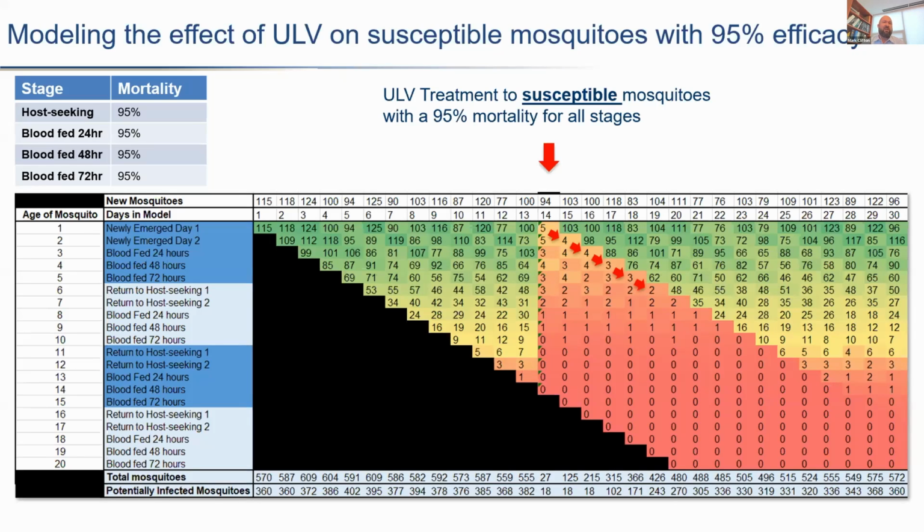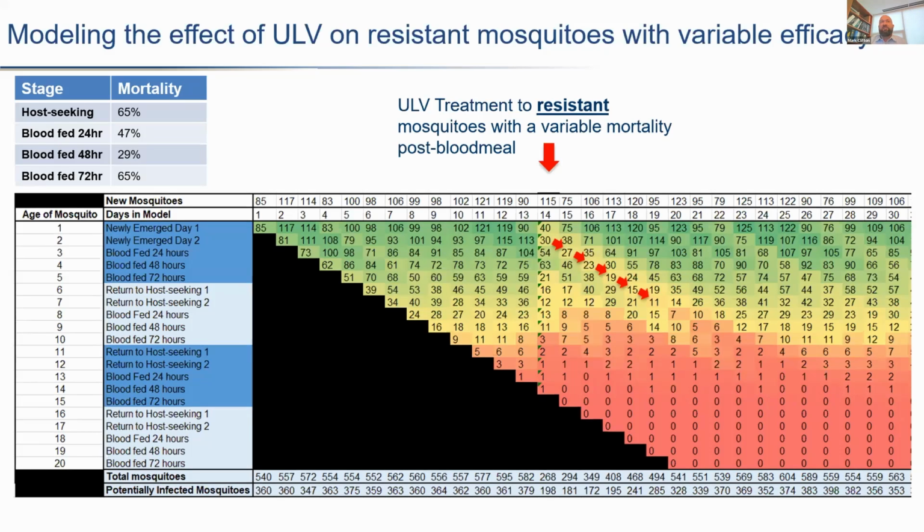I want to contrast this with the kind of treatment effect that we're seeing here on the Northshore. We have in host-seeking mosquitoes about a 65% mortality. If they're blood-fed 24 hours, I picked the midway, this is a conceptual exercise, about 47%. Blood-fed 48 hours, about a 29% mortality. And then their susceptibility returns at 72 hours after blood feeding.